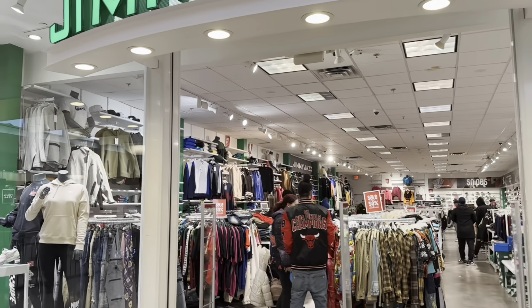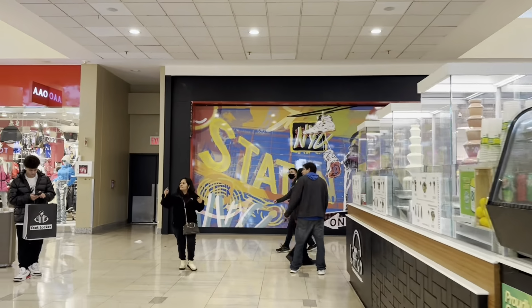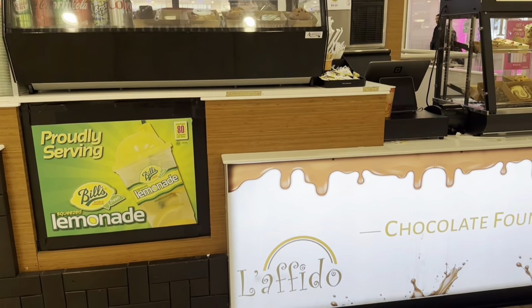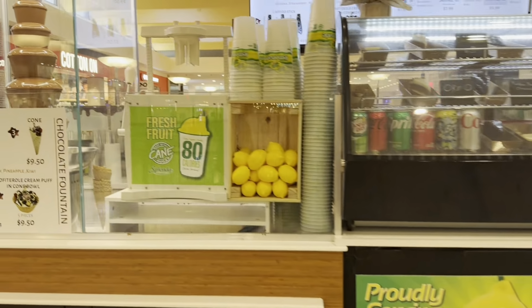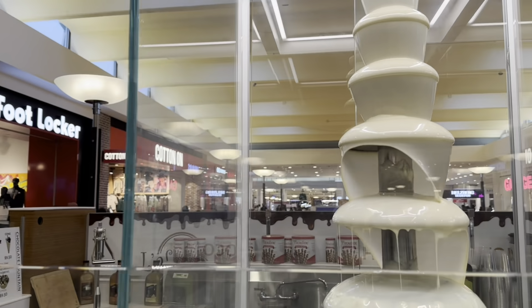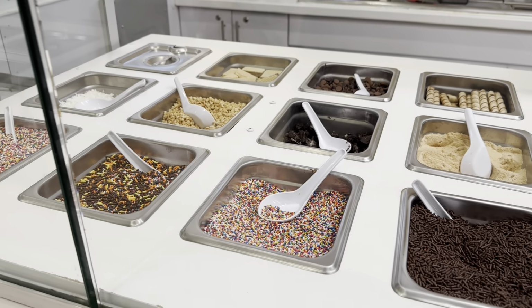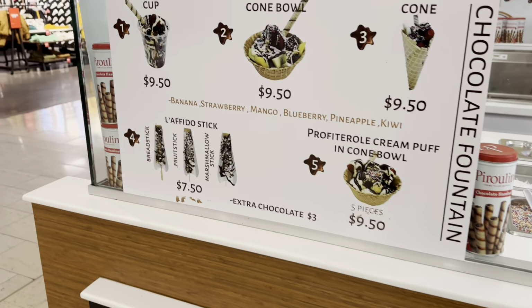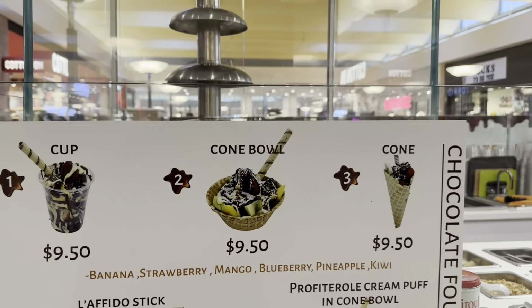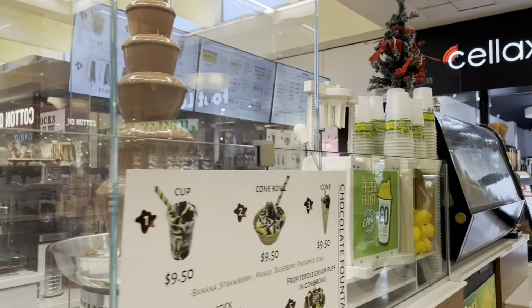looks like a sportswear store. La Fido, chocolate fountain. Oh, wow. Check this out, guys. Lots of sprinkles, chocolate chips, peanuts. $9.50 for a cup. Not too bad. Cone, $9.50. It's a little pricey. Maybe they're big. But this is absolutely gorgeous. I love a chocolate fountain. Wow. A little pricey though.